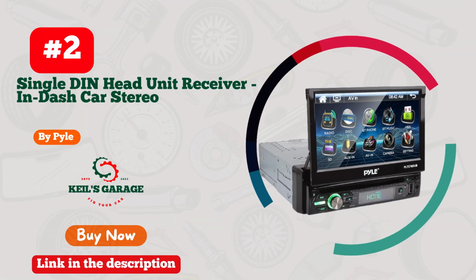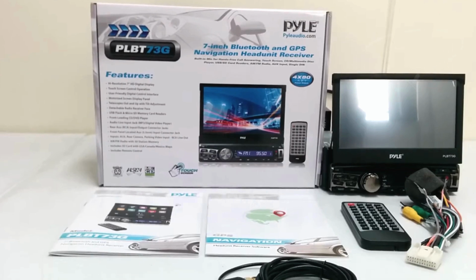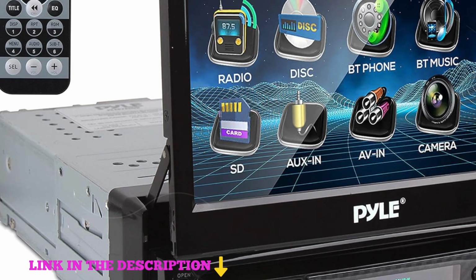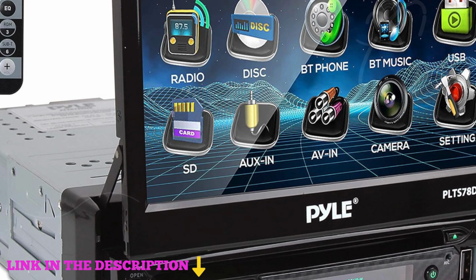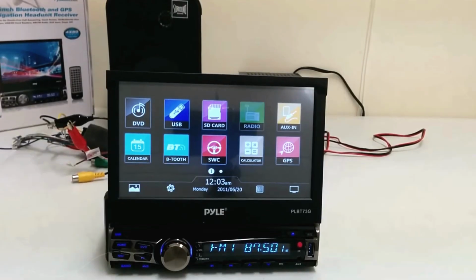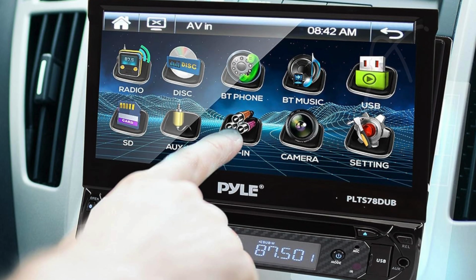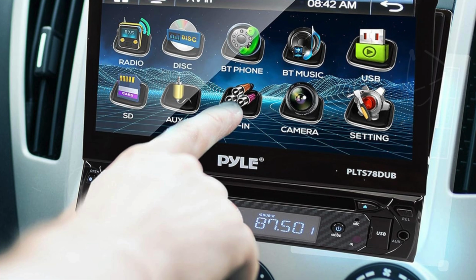Number 2. Pyle Single DIN Head Unit Receiver, the ultimate solution for upgrading your car's audio system. With its vibrant 7-inch touchscreen monitor, watching videos and navigating your music library becomes a breeze. Worried about safety? This unit comes with a rear camera for added protection and convenience. But that's not all. Thanks to its Bluetooth connectivity, you can stream music wirelessly from your smartphone and answer calls hands-free, ensuring your focus stays on the road.